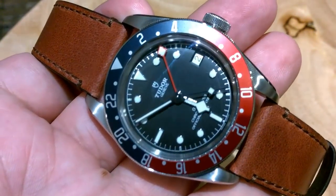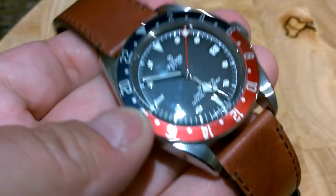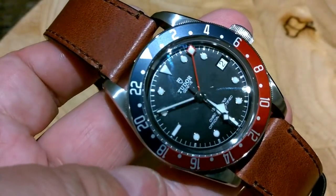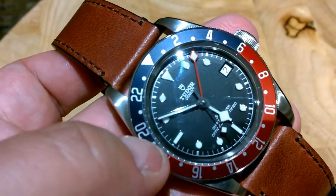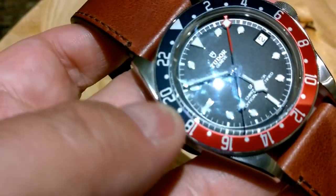Thank you so much for showing it. And guys, I must say the biggest thing when I saw this for the first time, the biggest shock was the blue. It's very, very dark. It's almost like a Coke.